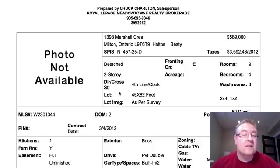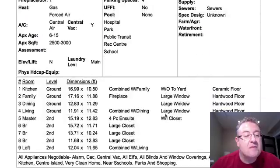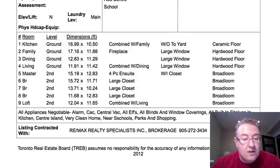Marshall Crescent, look this one up. This is a Newgate model, so it's just a touch under 2,500 square feet. It's got 4 bedroom, 3 washroom, 2 full. Weird possession. It says 60 days or November 7th. So I don't know. That's a big difference between 60 days and November 7th. It's got hardwood on the main level. I don't really see anything else.